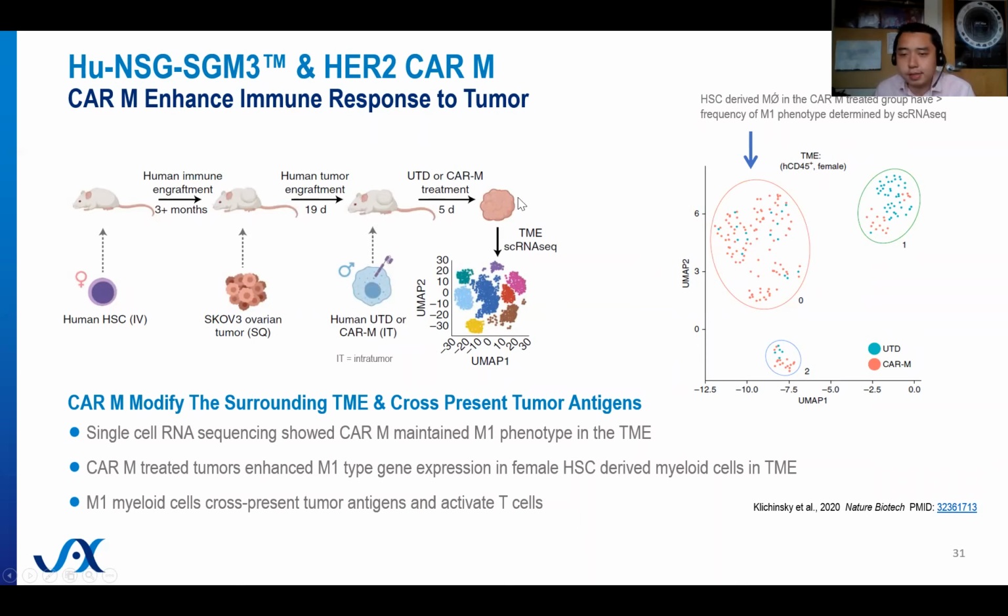Lastly, they harvested the tumor and removed the transferred macrophages by excluding all the human male cells, and then did single cell sequencing. They clustered the tumor microenvironment into two different clusters, cluster 0 and cluster 1. Cluster 0 was enriched in the CAR macrophage treated arm, which has a high enrichment of pro-inflammatory genes such as MHC2 and TNF, demonstrating that the CAR macrophage can remodel the tumor microenvironment towards a pro-inflammatory status. And cluster 1 has more of the untransduced macrophage group.